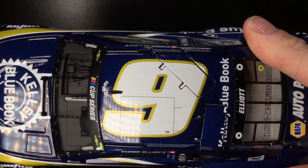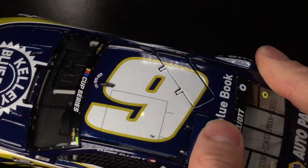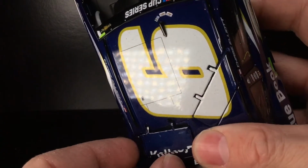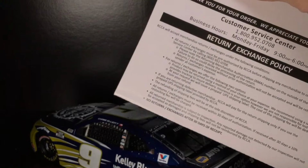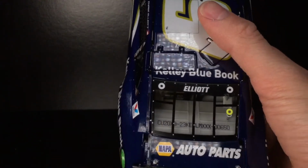And I'm freaking hyped for the Daytona 500. Oh my God, it's so close. Oh, that's cool. Well, this roof flap part's already broke. See that? It's already got a broken hinge. So with the quality of this diecast, I'm starting to really understand why they put a return form in here, because they sent me probably a half broken diecast.